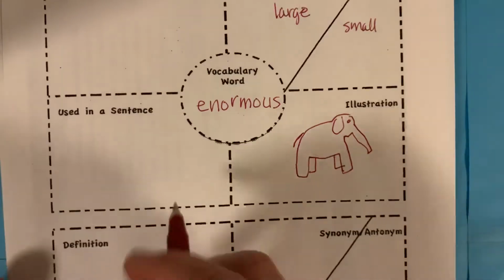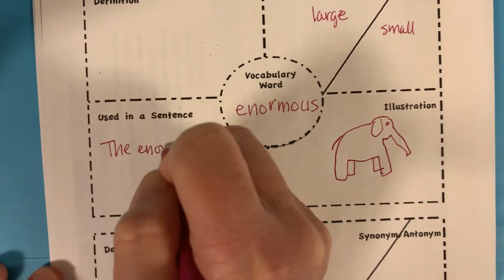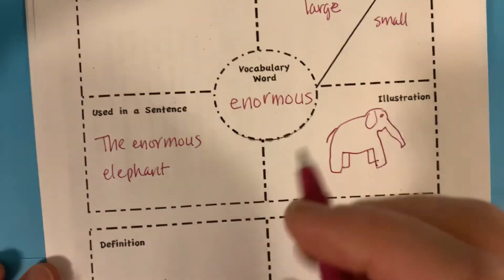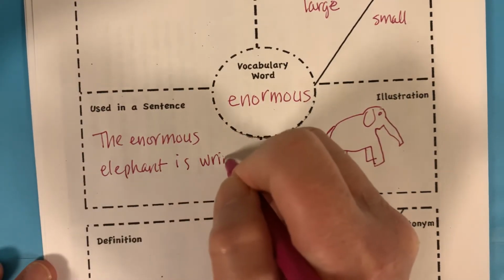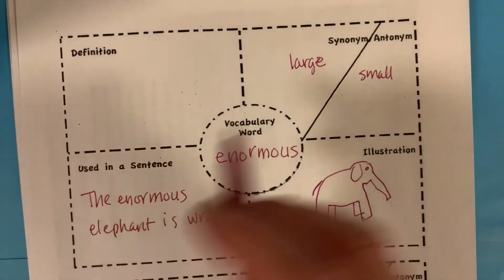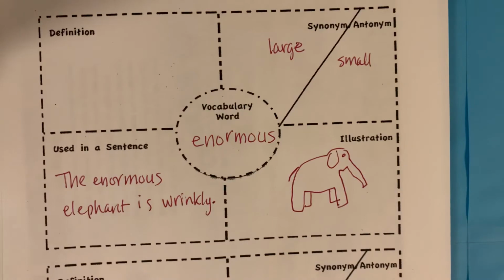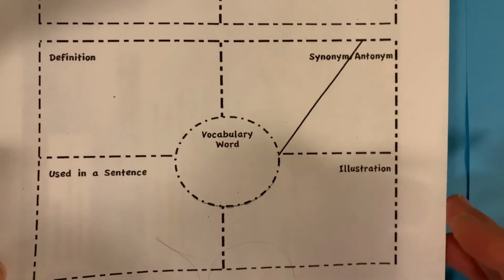All right, then used in a sentence, I will say the enormous elephant is wrinkly. All right, and then definition, enormous means very large, and I'd write that right there. So you can use the word enormous or another one, and yet another word down here, and do your Frayer squares.